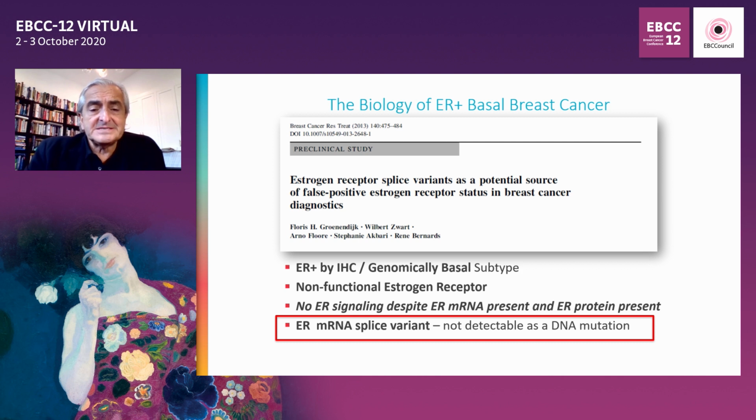In fact, the basis was not a DNA mutation, but actually a variant in the method in which the mRNA was spliced to ultimately be translated into protein. It is an mRNA splice variant which produces the ER-positive basal breast cancer.